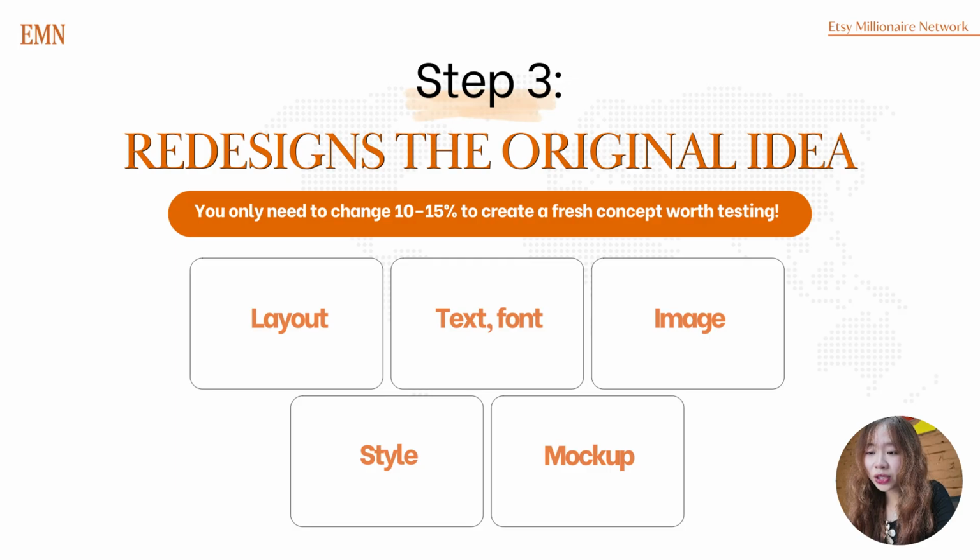You also need to define and measure winning and failing listings clearly. A winning listing is one that gets views, favorites or sales, and that's one you should scale and make variations of. A failing listing means low performance. You should refine it or move on to the next one. And now, if you want to go deeper, join our upcoming Canva session where I will break all this down for you.